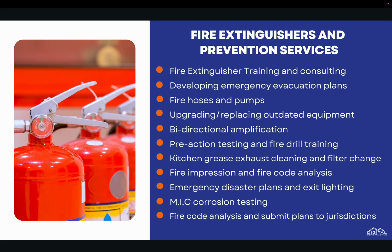Another large area of expertise is fire extinguishers and prevention services. So this could even be fire extinguisher training and consulting, developing emergency evacuation plans, fire hoses, pumps, bidirectional amplification, doing pre-action testing and fire drill training, doing fire inspection and code analysis, and even inspecting kitchen grease exhaust cleaning and filter changes. So there's a lot of different areas of expertise that fall under the C-16 license, and this is a big one.